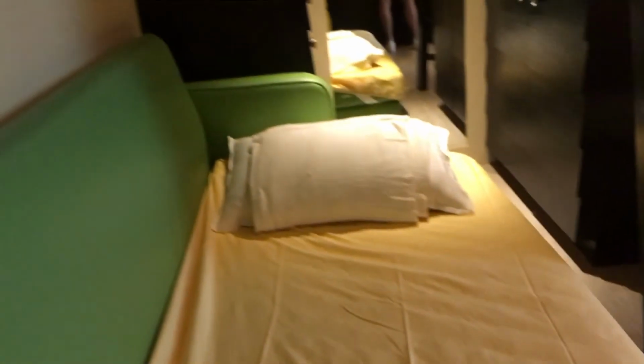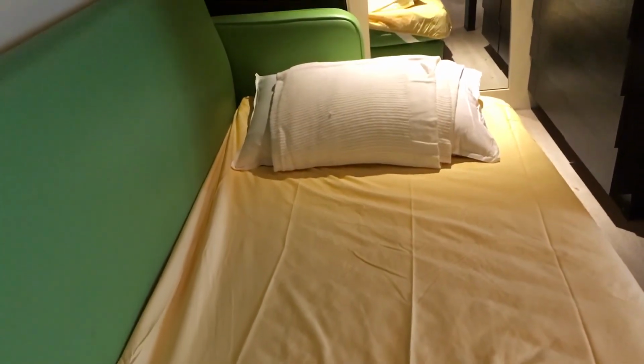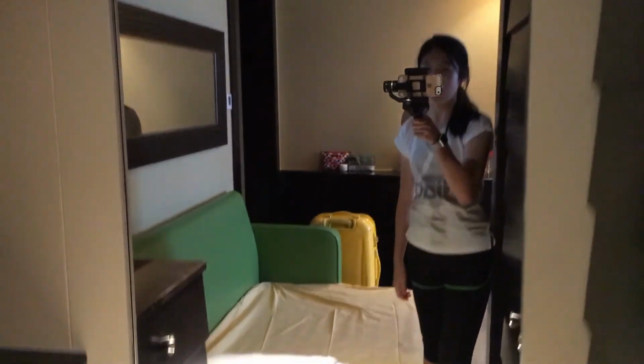This is the door to the other room, which is the exact same. This is supposed to be a sofa, but I just turned it into a bed because I'm sleeping there. My sister, and that is a bunk bed. This is the ladder to get up. Oh, I'm falling. Ooh. Fancy. I'm stuck. Yeah, and then this is the mirror.